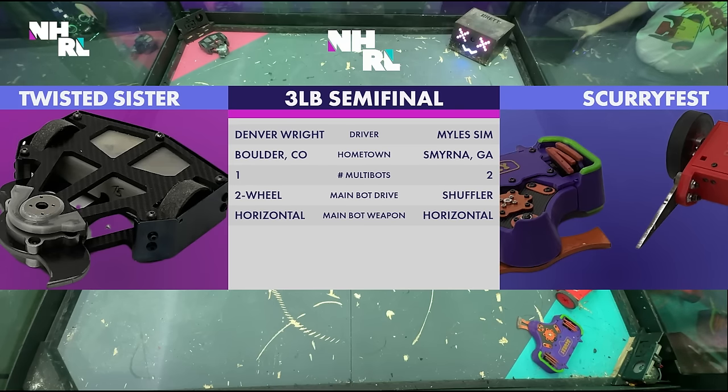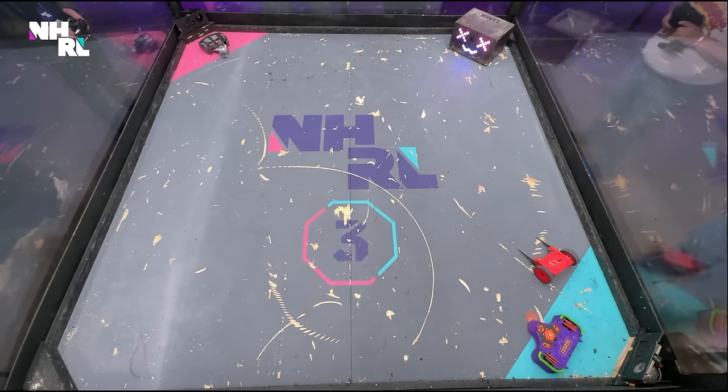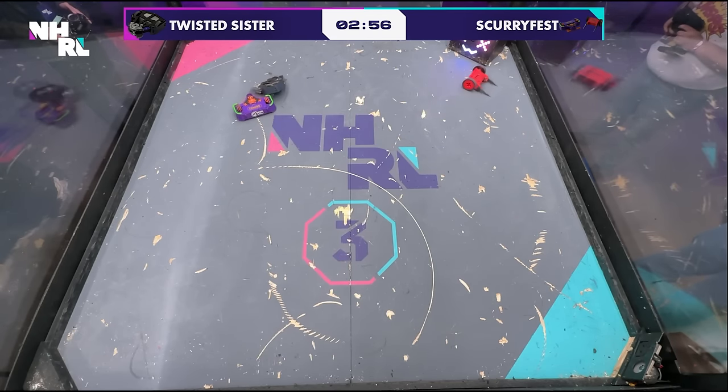Twisted Sister from Denver Wright out of Boulder, Colorado. It's a one-part robot with two wheels, as opposed to Scurry Fest from Miles Sims of Smyrna, Georgia. Two robots, some shuffling, some driving. A lot of damage. Robots fight. Horizontal versus horizontal here, but of course, Scurry Fest with a lot more weight in the box.